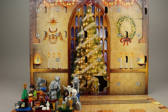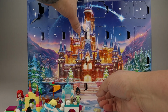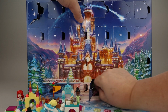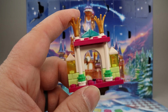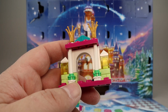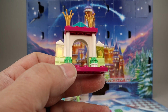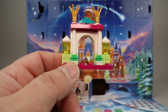Let's move on to the Disney calendar. Here is the Disney Advent calendar. Let's look at day 16 down here on the bottom row. And it looks like another kind of castle look here. So here is the little castle or building. Perhaps this is the restaurant that Tiana started with the prince. I'm not sure, but that's my best guess here. This is the little restaurant that they opened at the end of the Princess and the Frog.